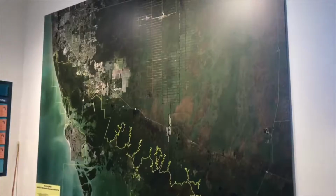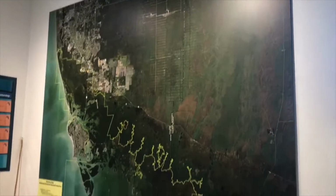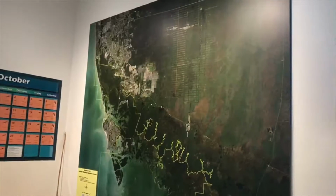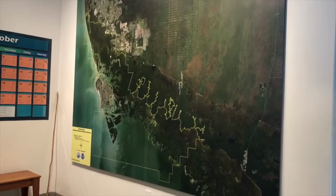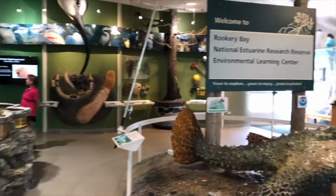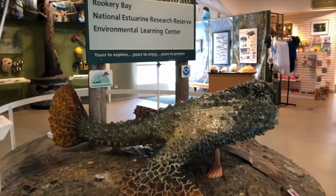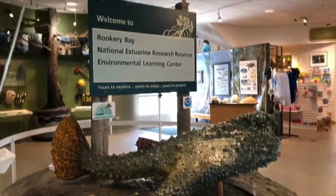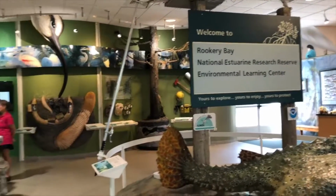One of the first interesting facts I learned was that Rookery Bay National Estuarine Reserve protects over 110,000 acres of Collier County's coastline, which is shown on this map. This learning center contains an abundance of marine life, and during my first visit, I was lucky enough to have Jean, a master naturalist who works here, answer any questions I had.